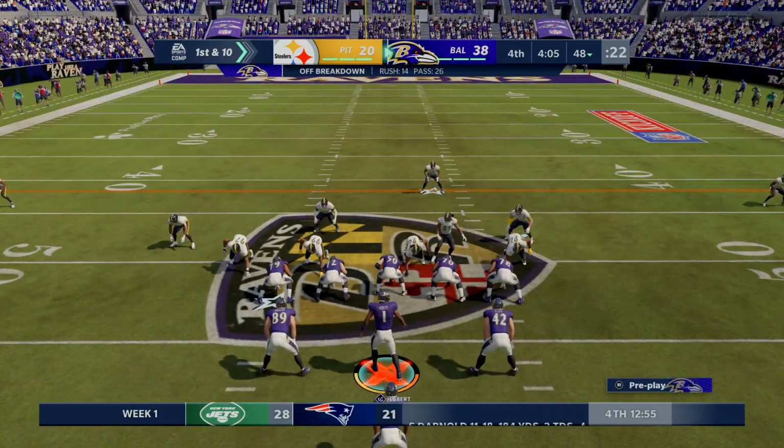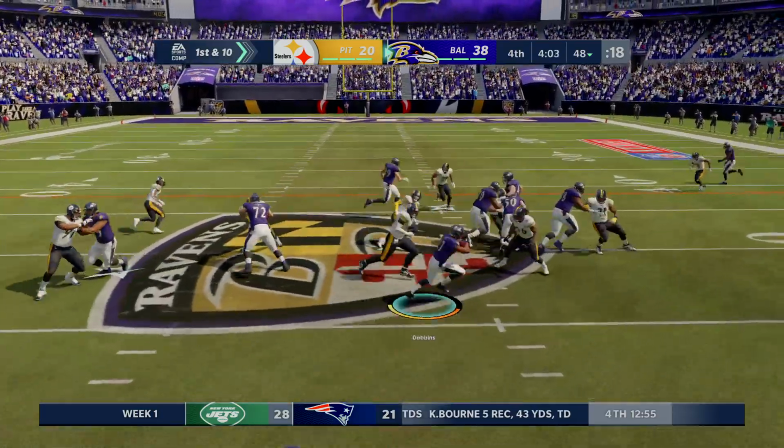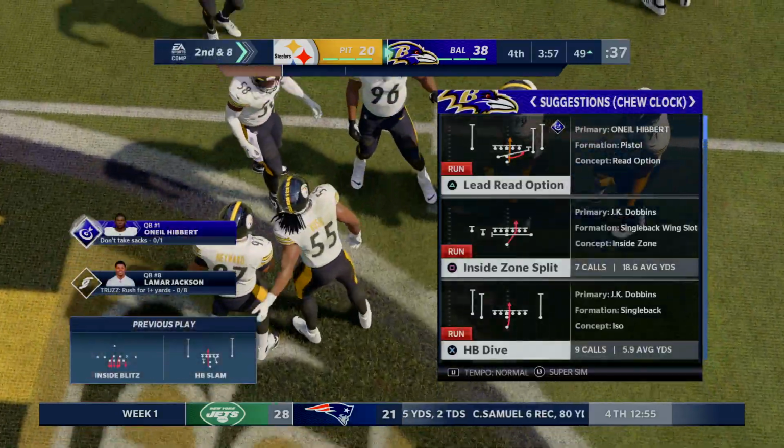Both offenses have been clicking in this one. A lot of points on the board. We'll see if that trend continues. They'll run on first down. Dobbins, and he'll get this one across midfield and down into Steeler territory.